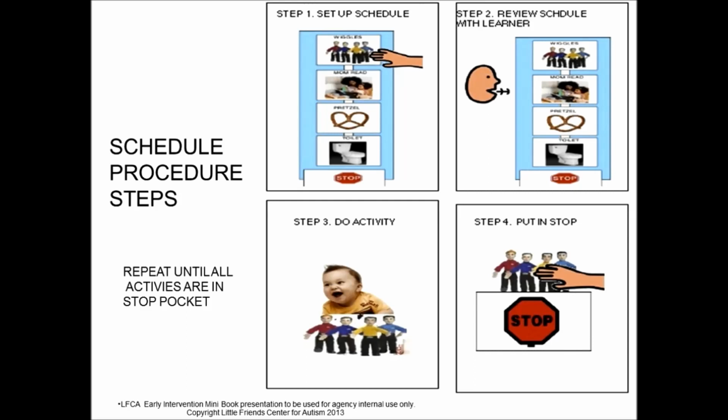Okay, so when we have a top-down schedule, just like the other schedules, we're going to first set it up for that child. Then we're going to review that schedule verbally with our learner. So we've got the wiggles, and then mom's reading, and then we're having pretzels, and then we have bathroom. Then what we do is we do the activity. That child does the wiggles, and then when wiggles is over, we put it in stop. And then when everything is off that schedule, we know that we are done. So we may be done with your session. We may be done with preschool. Mom may be done with our morning activities.